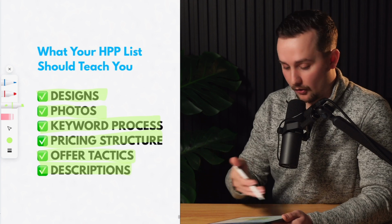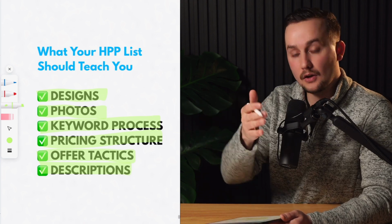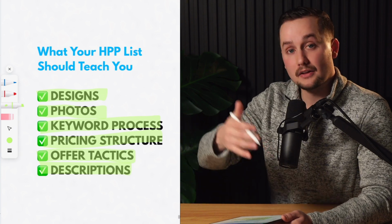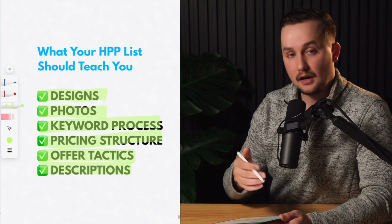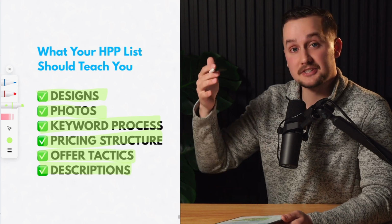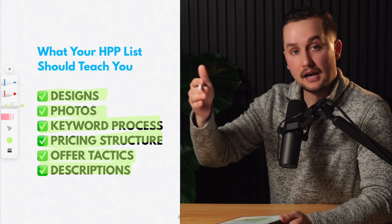If you're studying all of these bestsellers, you're going to see the photo structure that works. What do they lead with? What do their secondary photos look like? What style and theme are they focusing in on? Do they use any specific fonts? Do they use specific colors? As you get into their titles and tags, are there any specific keywords you keep seeing over and over again in both their title and in their tags?